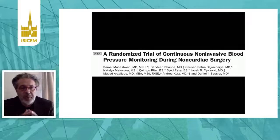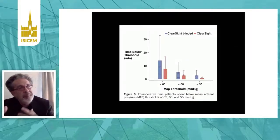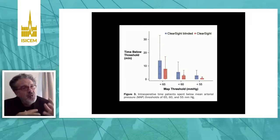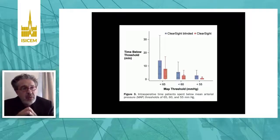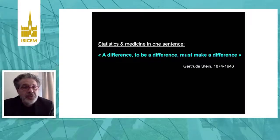So this is an example. This is a study from the group of Dan Sessler. They started to use a volume clamp technique to monitor blood pressure continuously. And their expectation was, okay, by detecting immediately when the blood pressure drops, they would be able to decrease the average duration of hypotension. And this is exactly what happened. You see that whatever the threshold you are using to define hypotension, they basically cut by half the average duration of hypotension. But you know the saying, a difference to be a difference must make a difference.